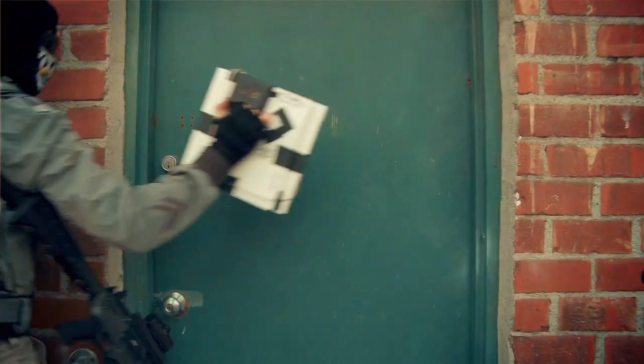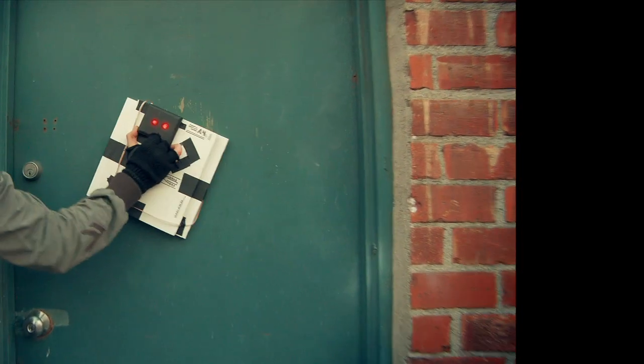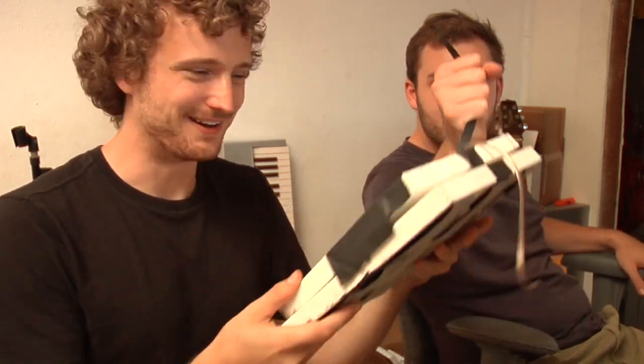Mail's here. Let's see what our fans have to say about this. Dear Corridor Digital, why did you put a pizza box on the door? Pizza boxes. Pizza box? Exploding pizza boxes. Does this look like a pizza box? See this? This is our breach charge. It looks just like the breach charge in the game. It is made of 2 pieces of plastic with some speaker wire and some tape. Oh, and it says, grab it here.